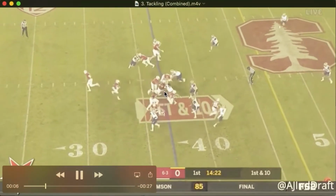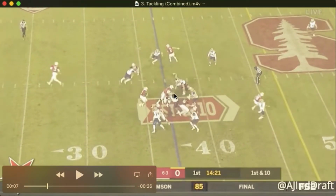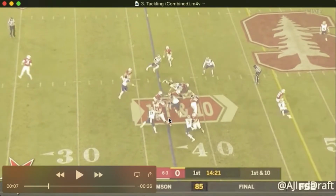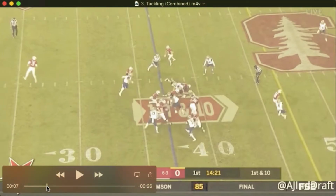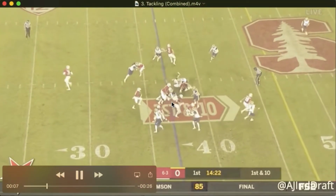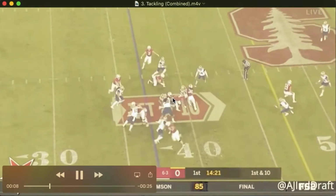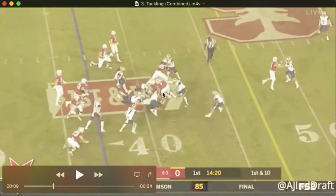So here he is right here. You see him getting engaged with this lineman. Second lineman's pretty close by too, but now because it looks like he's handled, he's going for somebody else. Right as the running back comes, he tosses him aside and manages to make the play. So watch again right there. Boom, throws him down, and now he's about to get his angle right here, and then he goes in, closes out, and brings him down.